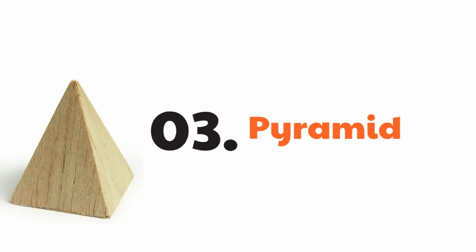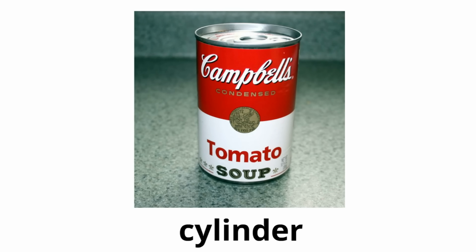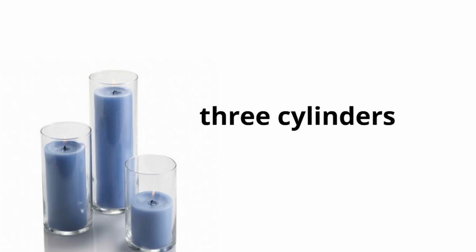Our fourth 3D shape is the cylinder. Now, a cylinder is easy to spot because it's got a circle on the top and a circle on the bottom, and it's smooth all around. Here we have a can of soup, and it's a cylinder. It has a circle on the top, a circle on the bottom, and it's smooth all around. All cans and most jars are cylinders. Here we have three cylinders. They're candles. And can I tell you a secret? Most candles are cylinders too. Oh my goodness, this is just too crazy and too awesome.